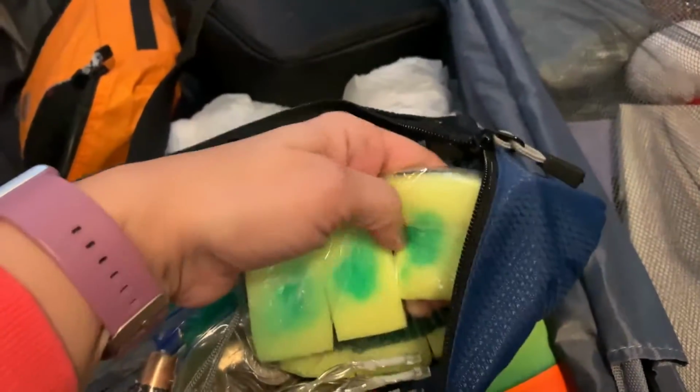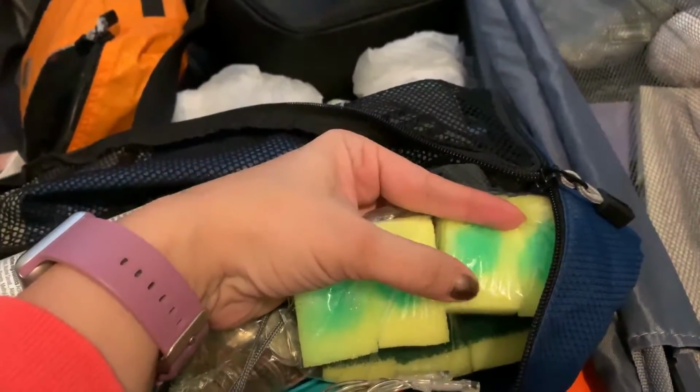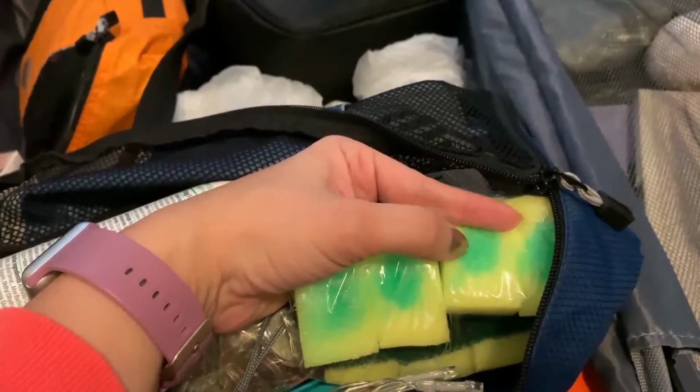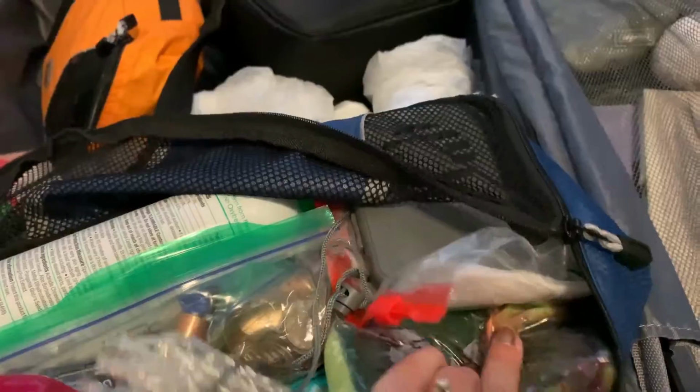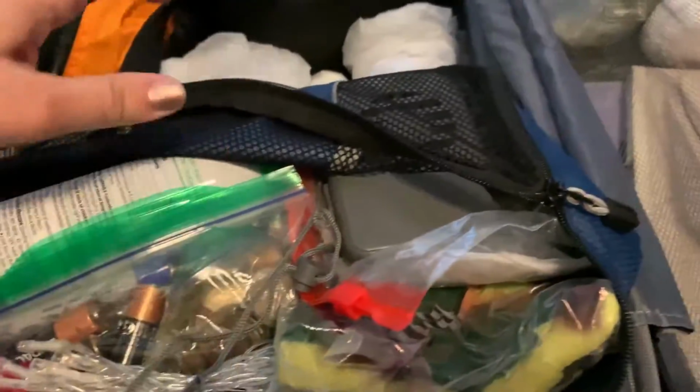These are my sponges that I put the soap on and then let them dry and then put them in a bag, and then those can wash out for the folded mugs. And that's pretty much it. That's pretty much all I have for you guys. I know I pack a lot of stuff.